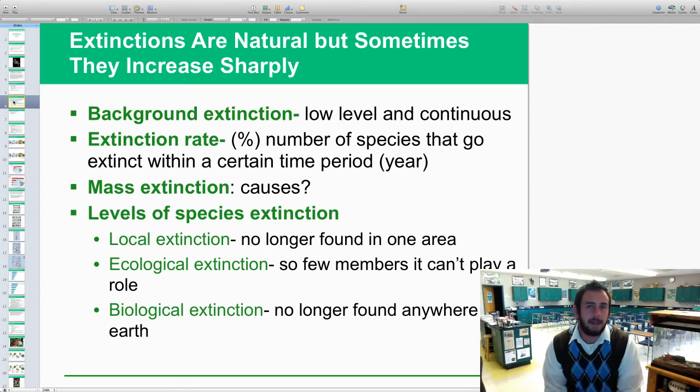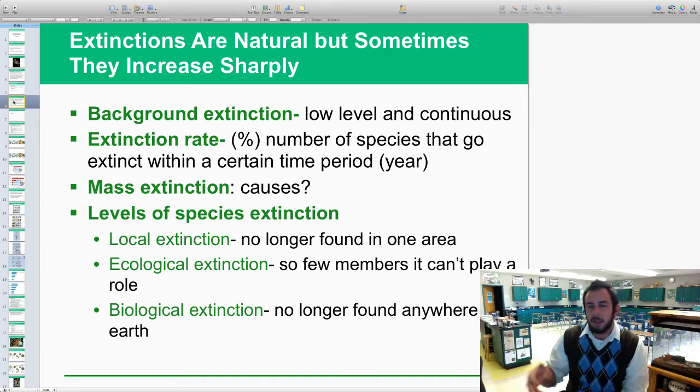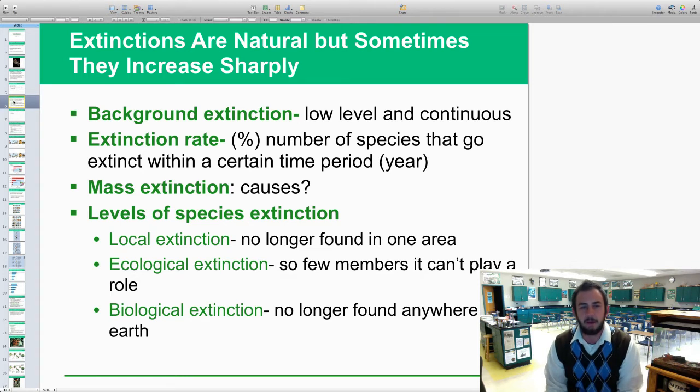Extinctions are natural, and that has happened. Like our history has said, 5 major mass extinctions, but sometimes they increase sharply. A normal extinction is called background extinction. It's the vocabulary term we use for very low-level, continuous, slow extinction, with speciation still occurring, but a few species dying out here and there. The term extinction rate refers to the number or percentage of species that go extinct within a certain time period, usually in years, and that's another vocabulary term for you.